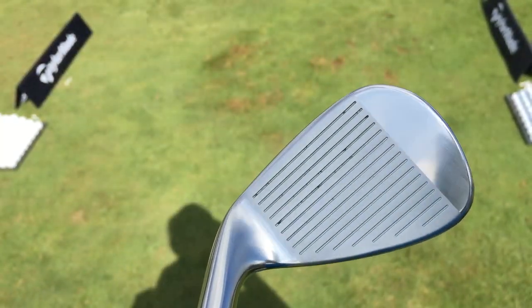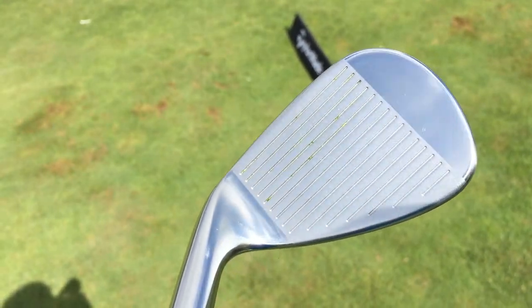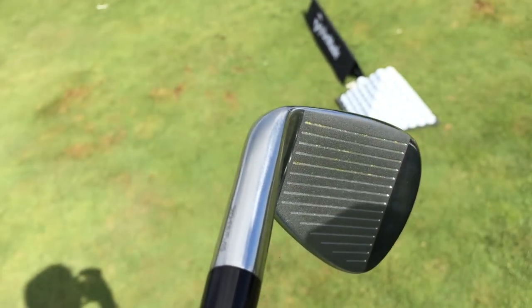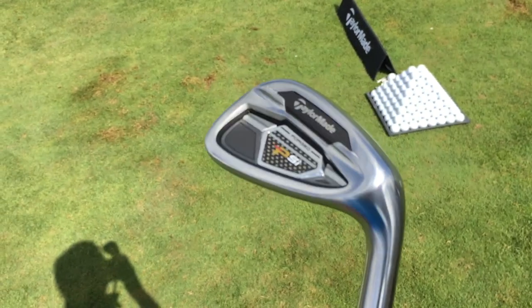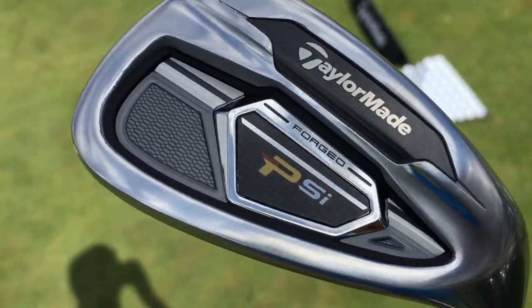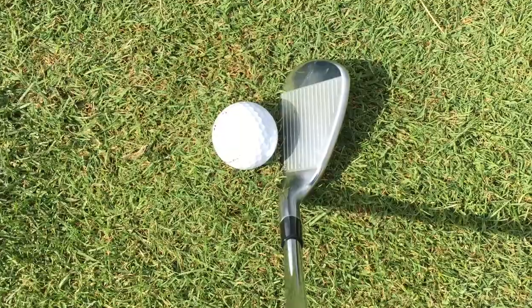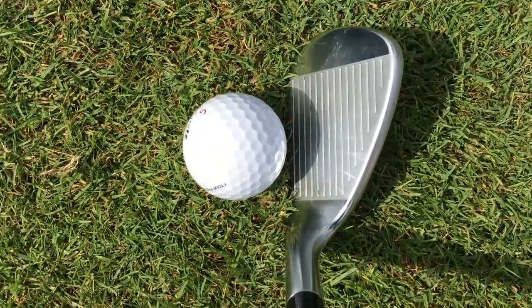It's not got face slots. Now, the face slots and the speed slot drops from 8 downwards. So 8, 9, pitching wedge, gap wedge, sand wedge, lob wedge don't have the face slots or the speed slots. It's just from 7 upwards. Nice roundness to the head. Lovely look. Again, sexy carbon at the back.